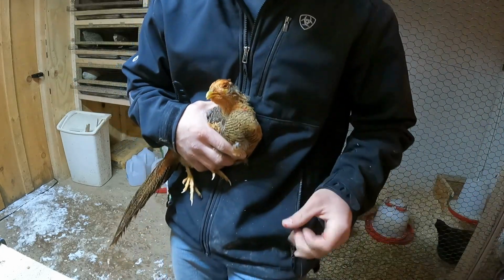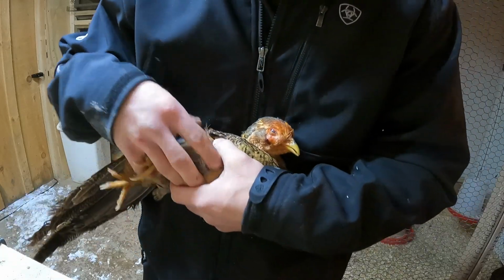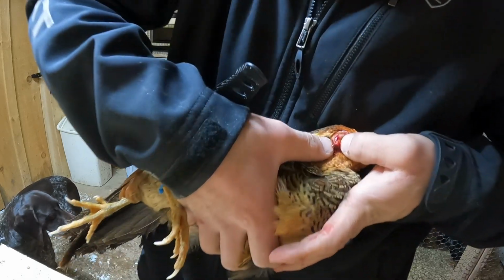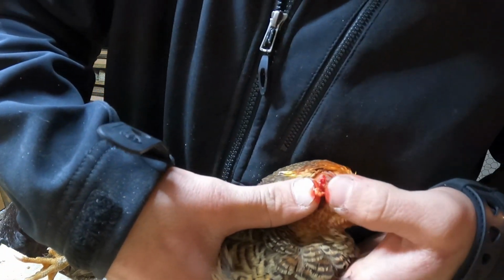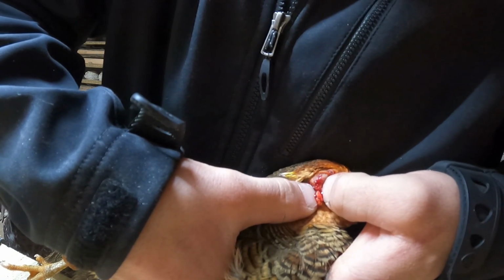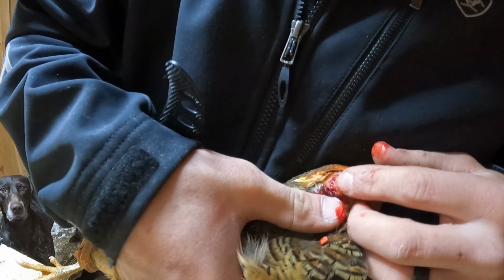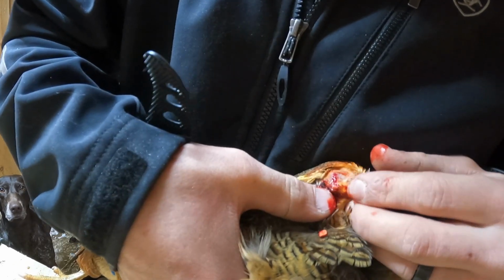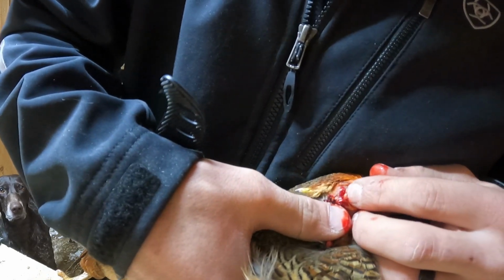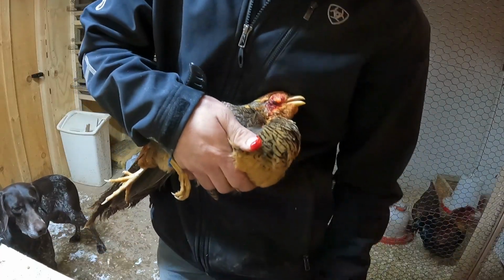So this is not going how I thought it would. Nothing has come out except for blood. There it comes. I think I got most of it.